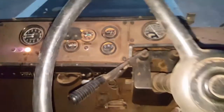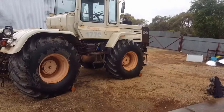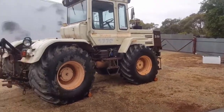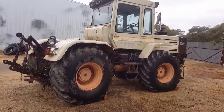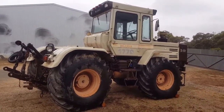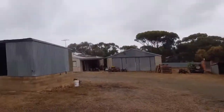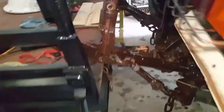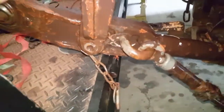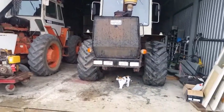So it's got no air, but anyway. 45 degrees one day, raining the next. I'm going to try and get some air into this tractor and see if I can get the brakes to work. Yeah, radio. Out for now. I couldn't have got it any closer. And they're both in the shed.